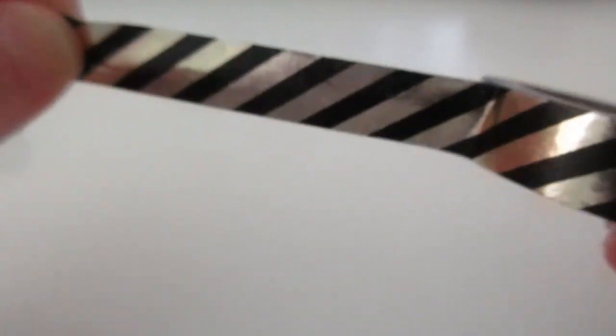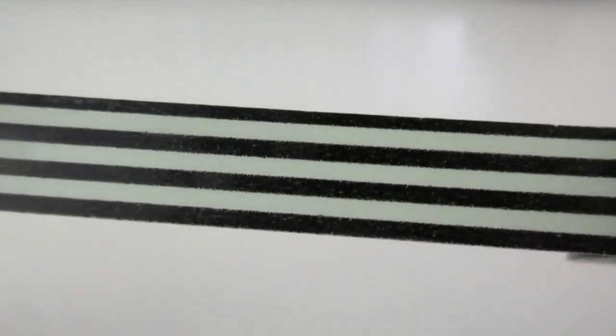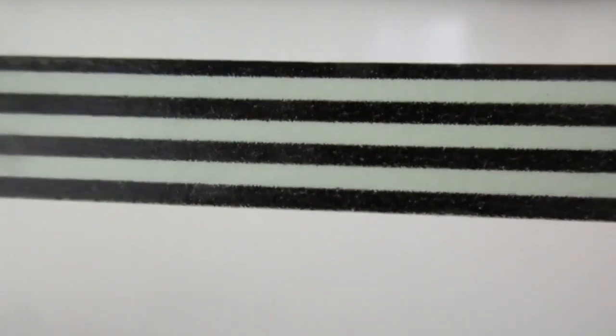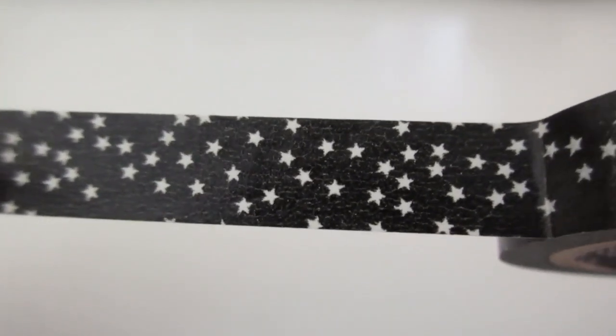I really like this combo. I think it's really nice. This mint, black and green mint color. You can't really tell, but this is what it looks like. It's just a black and mint green. It's really pretty as well. And I also have some starry ones, some stars. So, really, really pretty. And I also have polka dots.